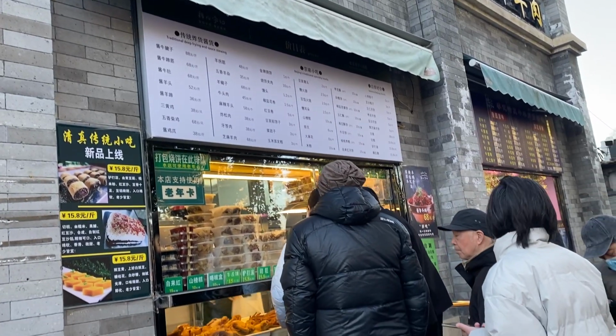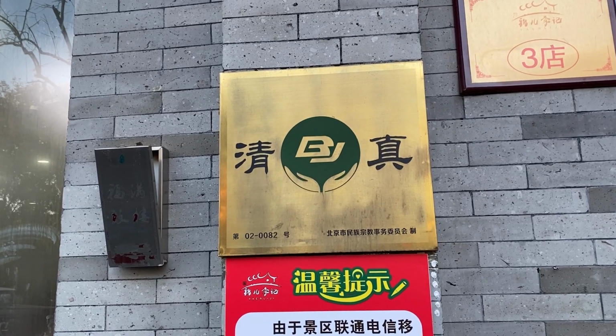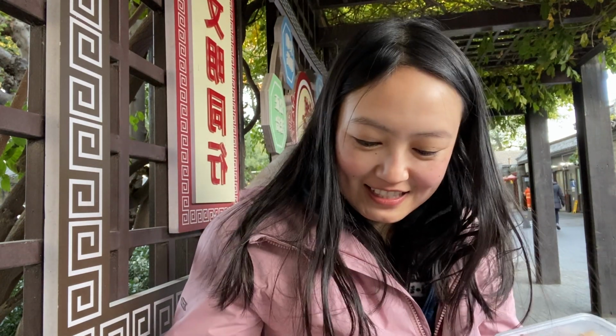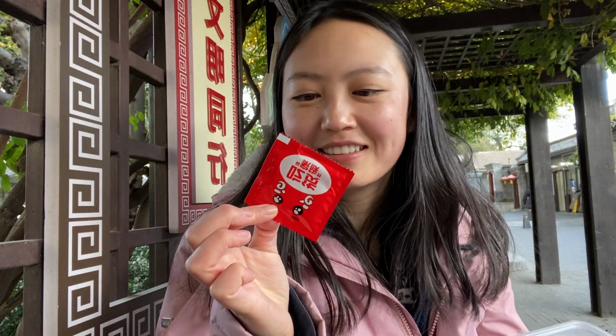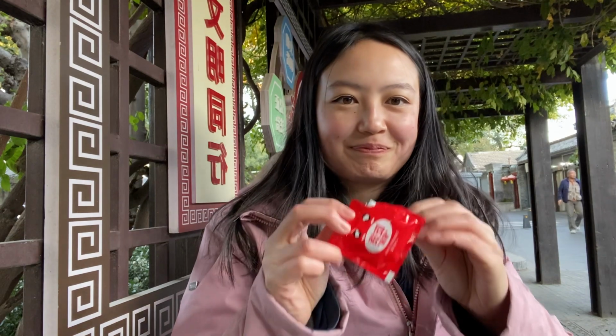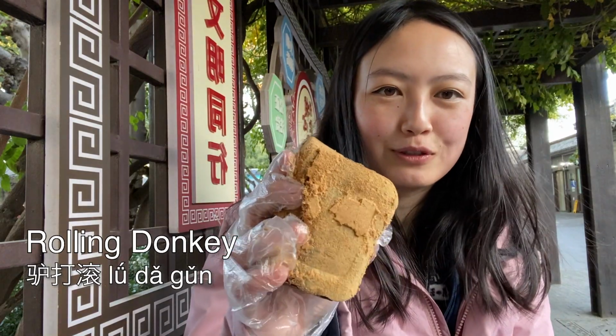So we're heading to our last destination of the day for dessert. So I got 2 boxes, and they came with spoons and this funny looking packet, which is actually disposable gloves. So I'm going to try eating it with the disposable gloves. Unfortunately, single-use plastic is practically unavoidable in China. This dessert is called Lü Daguan.